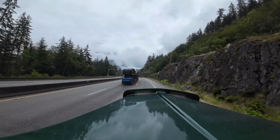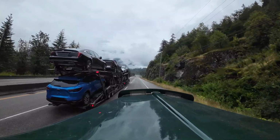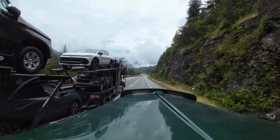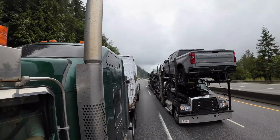Dude's burning a bit of oil. Rolling coal. Whoa, dude. That's kind of on my side.